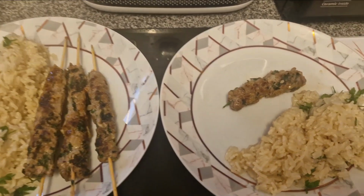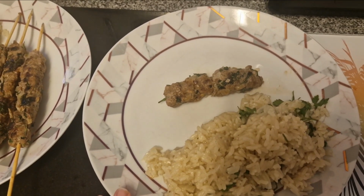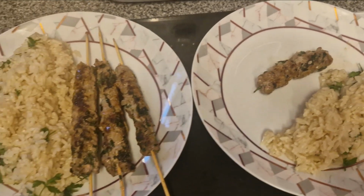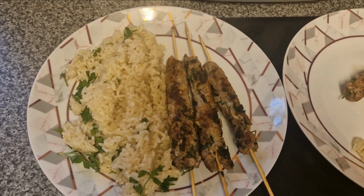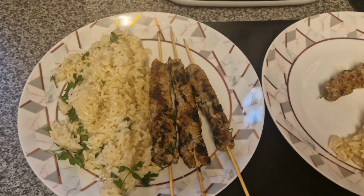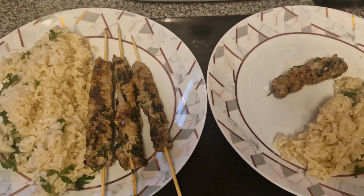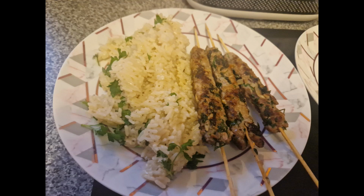So these Greek kebabs and Greek lemon rice were absolutely spot on, banging. It was so delicious. I've never had rice so flavourful. It was so nice, and even my youngest, who doesn't usually like lamb, did actually eat the kofta, just that one that was on the plate. They were so nice. I thoroughly recommend this dish. I'm definitely going to make this again.